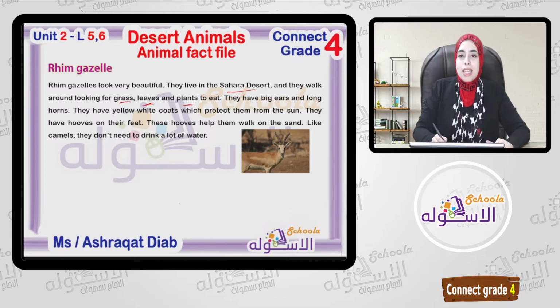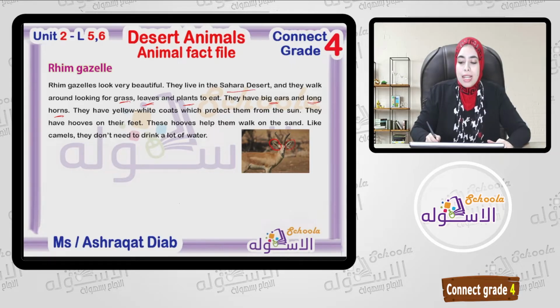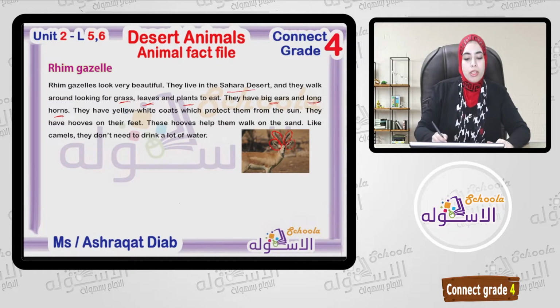Great. They have big ears. If you look at the picture, you will find that they have big ears. Okay. And long horns. Long horns. What are horns? Look at the picture. If you look at the gazelle or the Ringgazzle, you will find that it has big ears and long horns. These are what we call horns. Okay, long horns. Very good.